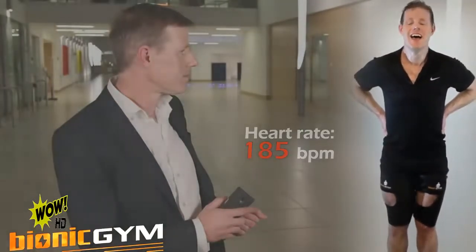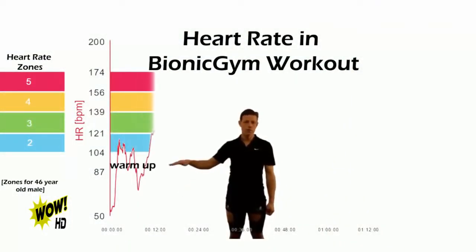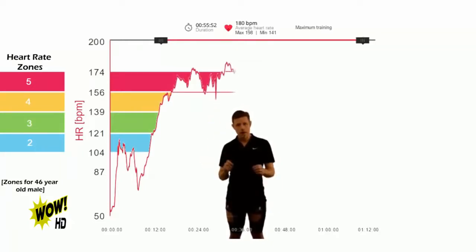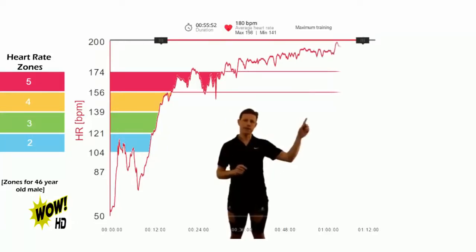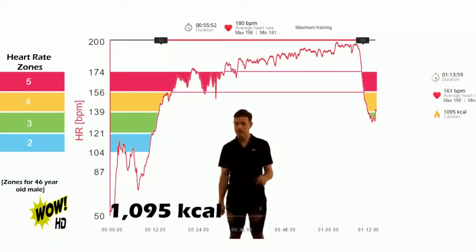Let's look at the heart rate data during a session. Heart rate 54, warm up, and then peak levels. My heart is beating as fast as it can. Maintain this for an hour and stop. I've burned 1,000 calories. This was tough.